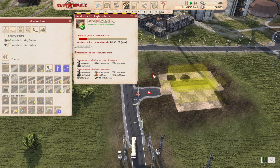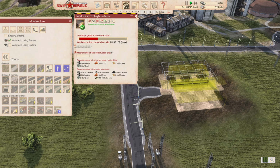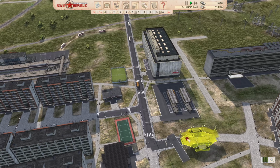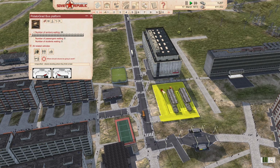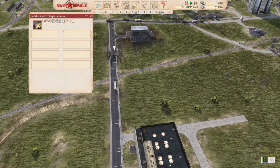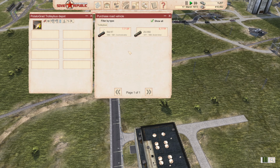Yeah, I could have sculpted the land by hand, but I didn't. We'll get the trolley bus depot so we can start running this. 32 passengers waiting. That's not too bad at all. Yeah. Okay, let's buy a flippin' trolley bus. 65 passengers, 84 passengers. To be honest, just the simple bus will be fine.